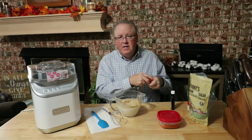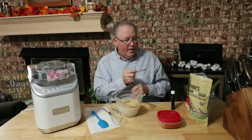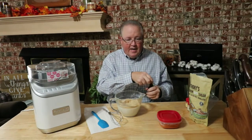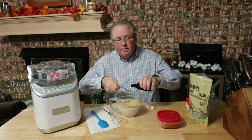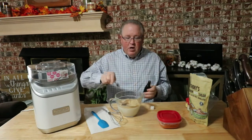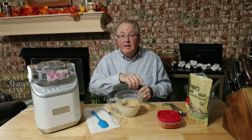I could put some cinnamon in here also, but let's just leave it pumpkin for now, and I'll have to put that lid on in a minute. And I'm going to add about half a teaspoon of vanilla. All right, that's a lot of vanilla, but I want the vanilla flavor. All right, here we go. Perfect. And then it wouldn't be pumpkin without pumpkin.